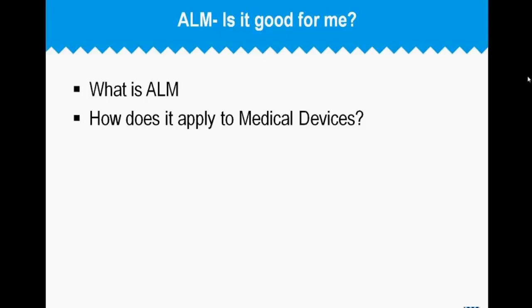Okay, Jamie, from the perspective of actual medical devices, how would you see ALM software such as Polarion's ALM applied to medical devices from a regulatory perspective? As I mentioned, the traceability aspect, the Part 11 compliant aspect of the record keeping for the design, and that relationship to the design controls section that 820 calls out. So there's a lot of application to the medical software and medical device software area.